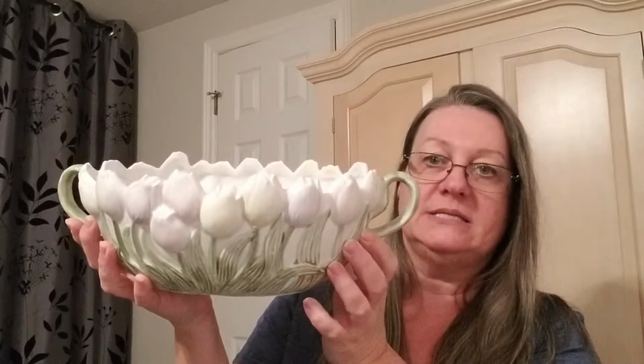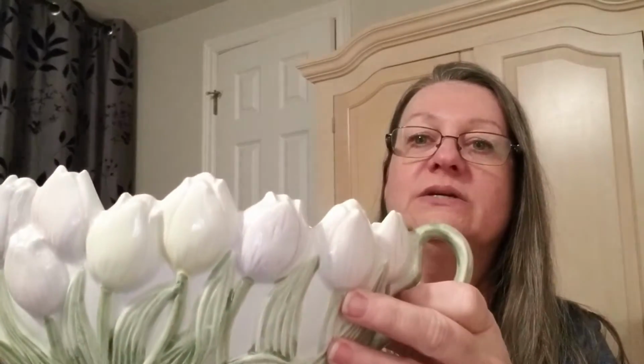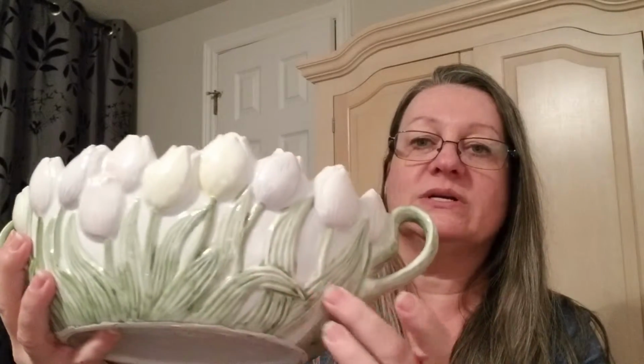So the last thing I picked up, and you will see the matching item in Sonja's decor haul as well, in her thrift store haul. And it is this tulip pot or container, I guess you could call it. It could even be a serving dish. It has really muted colors of lilac and greens and some yellows, and the stems on it, the detail work is really pretty. The 2 little handles.